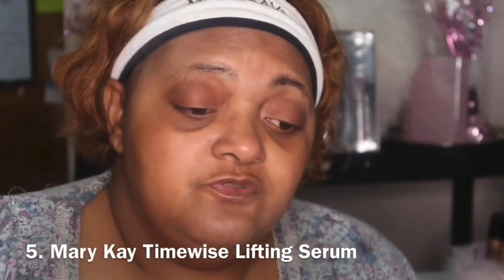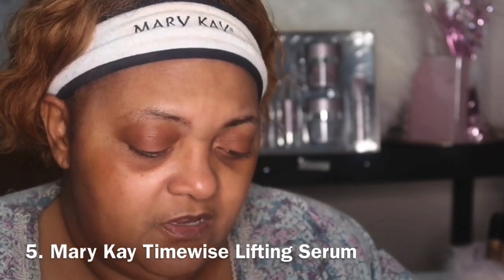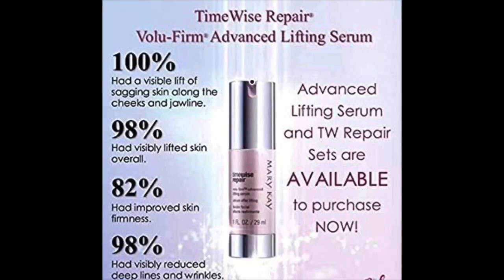Next, you're going to use an uplifting serum. This here is Reclaiming Time. It is the most precise and powerful serum ever. It helps saggy skin along the cheeks and jawline appear visibly lifted. So if you want to rewind the hands of time, then you want to use this premium set. It's locked, so you just want to open it up, and then I just put a little bit in my hand.